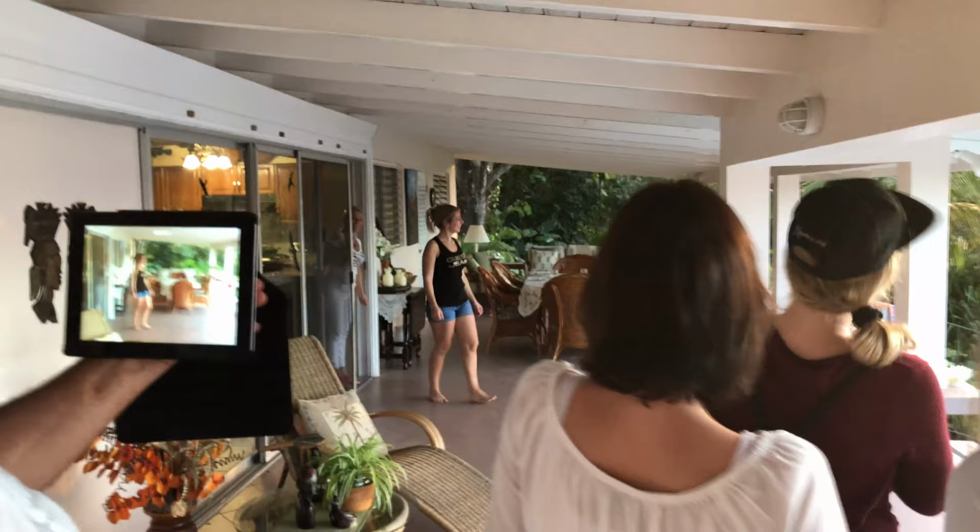Surprise! So maybe we should tell the viewers why we are in Montserrat right now. Well, you have an uncle that lives here. Yeah. So it's not an island that's very well known. First of all, getting here is kind of complicated, as you saw. The little plane we took, complicated. It was exciting.